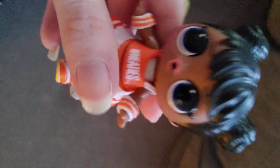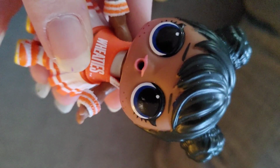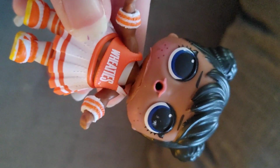Now we have the Wheaties Girl. The Wheaties Girl has an outfit that says Wheaties on it. She's kind of dressed like a cheerleader. She has some little arm guards. She has freckles, which are really cute. Her outfit is orange and white. She's actually really cute.